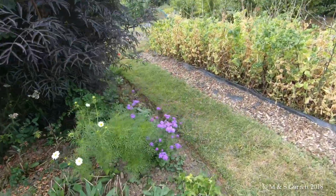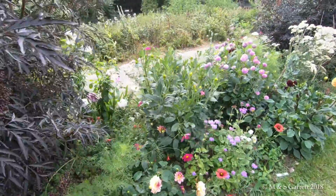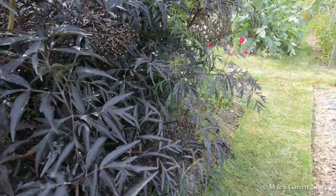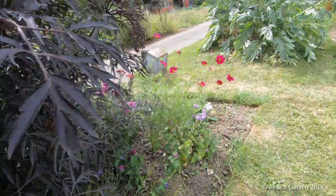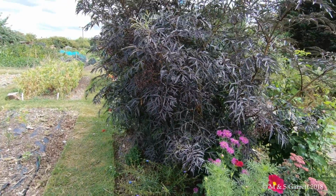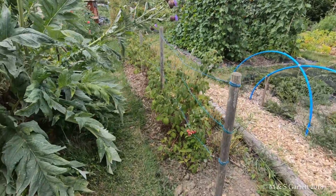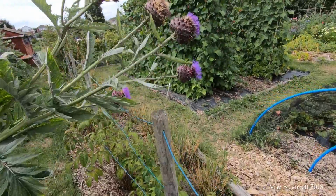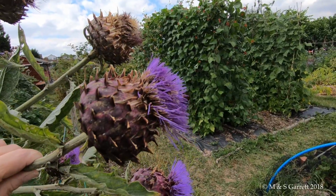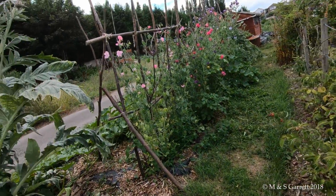Now let's make it over to the first lot of sweet peas. These black elder really do grow prolifically every year. Believe it or not, they were cut right down last year and up they pop again. So, sweet peas. Oh, let's have a look at the cardoon. To dodge underneath it and hope there aren't any bees lurking.